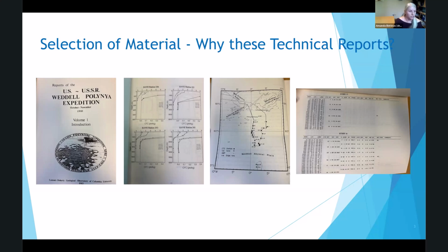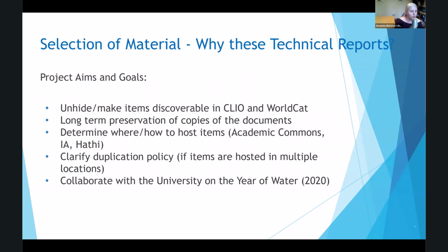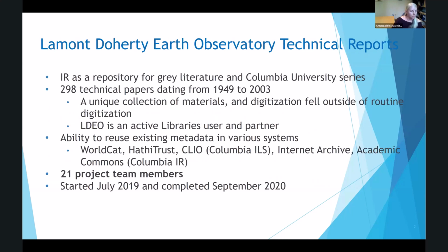And this collection had not been cataloged or digitized systematically, and was basically at risk for loss if we did not preserve it and help make it more discoverable. So our project aims and goals included making the collection more discoverable, both through our catalog and also through WorldCat. We hoped to ensure the long-term preservation of the documents, both physically and digitally, and we also wanted to determine the best place to host the digital items.